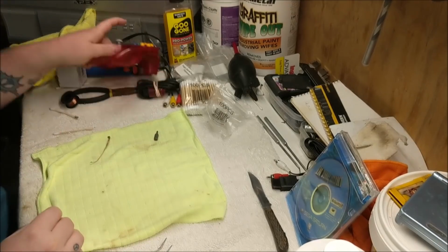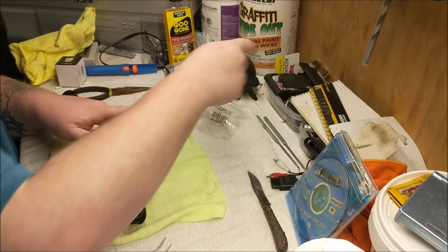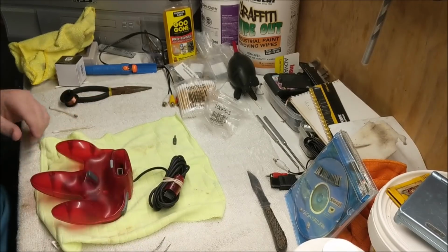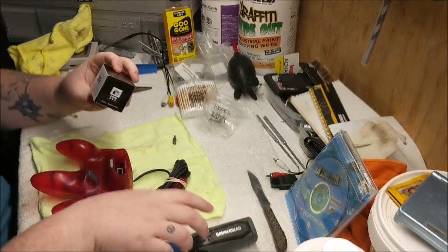Alright, next up is this N64 controller that was sent in from Tatted Collector. He knew that I needed this one for the set that I was going for. The joystick is completely gone, so we're going to have to take this apart. This is real simple to do. You can get these aftermarket joysticks on eBay. They're usually cheap.